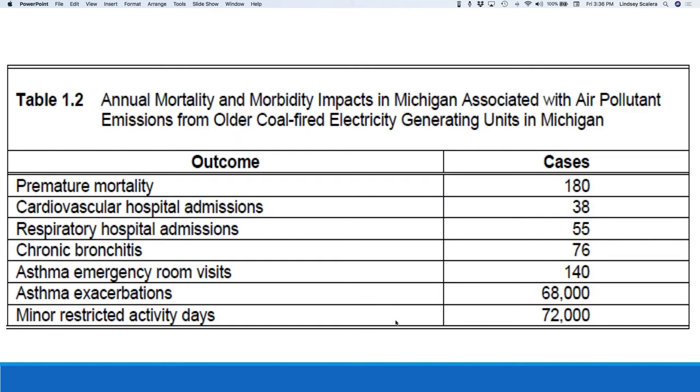This information right here is specifically related to the oldest coal-fired power plants within the state. So as you can see, we're looking at premature mortality, hospital admissions related to respiratory and cardiovascular incidents, chronic bronchitis, emergency room visits pertaining to asthma and asthma exacerbations, and minor restricted activity days. So this isn't even the whole scope of things. This is just when you're looking at the dirtiest of our coal power plants within the state.